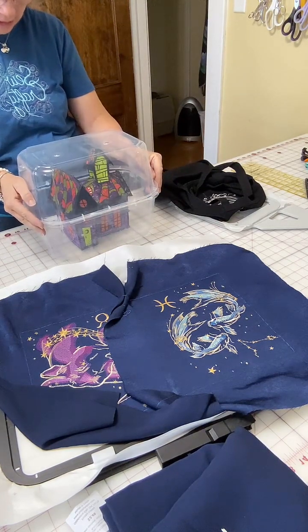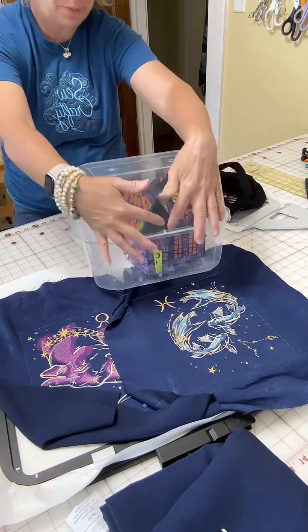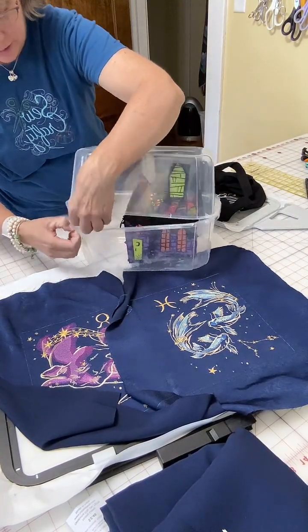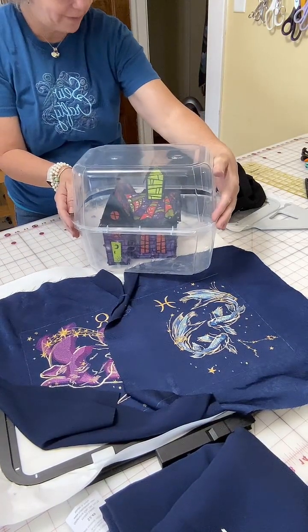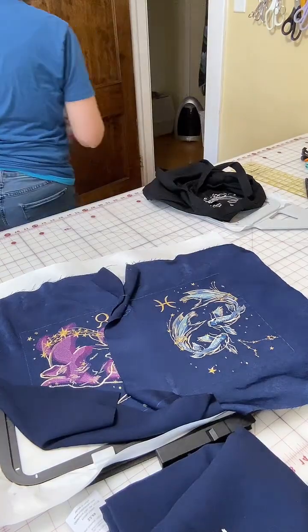And this is such a great way to transport it. You see this? I put double-sided tape on one edge, like the bottom one, and so it just sticks closed for travel. So that way I can go back and forth from shows.